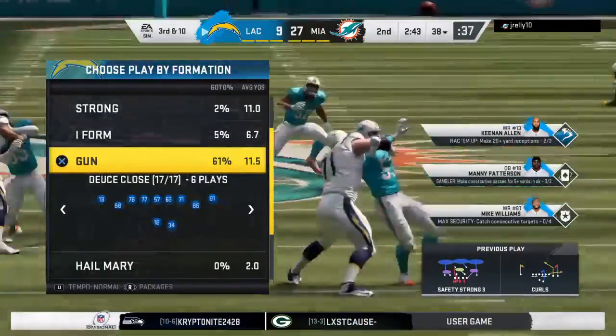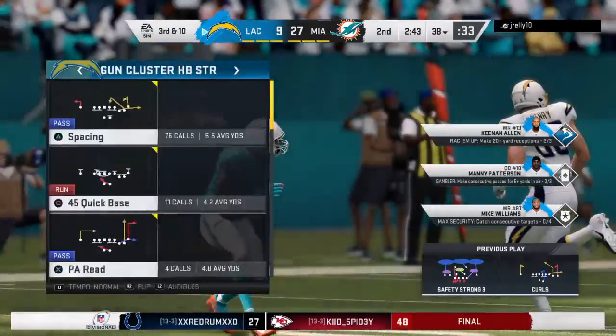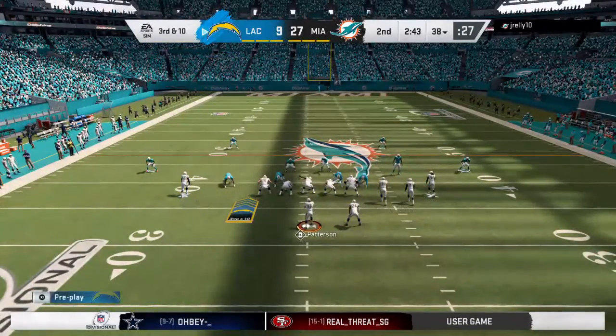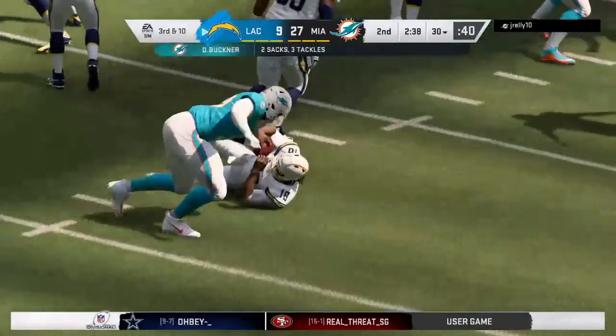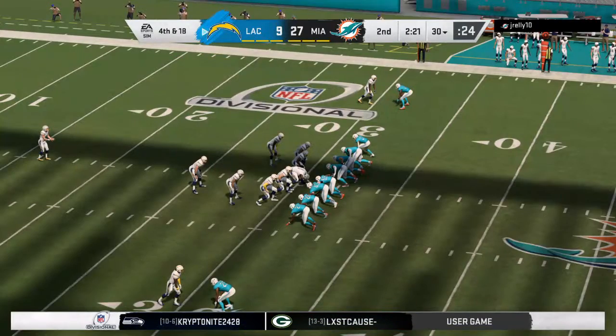Another throw on second down, and this one incomplete as well. Mike Williams, the intended target, and it's third down. Operating from the gun, Patterson. The Dolphins get there this time, and they bring him down. DeForest Buckner able to get in there for his second sack of the afternoon.